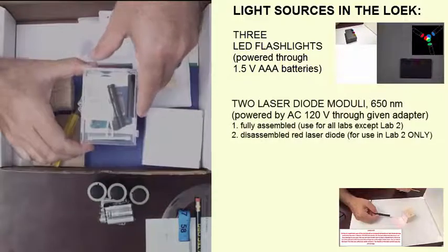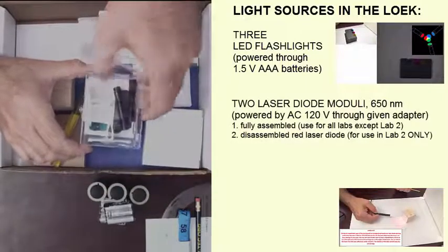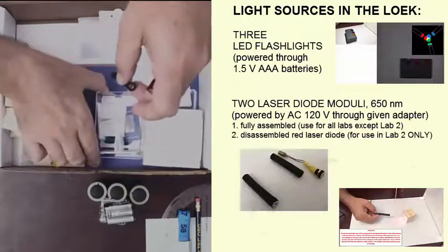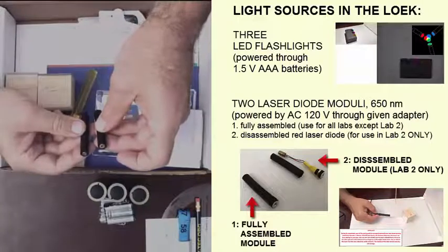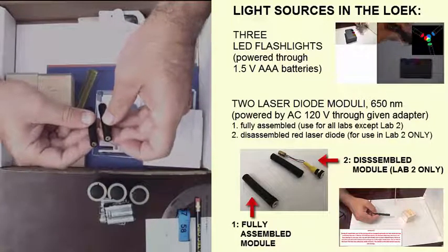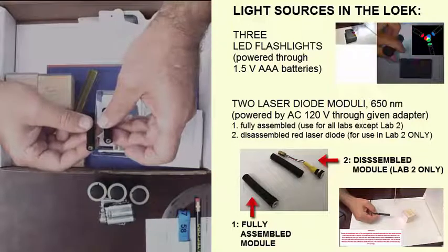And then in addition to the 3 LED flashlights, you're also given 2 red laser diode modules that are here. These 2 laser diode modules will be used to produce a laser light that's going to be used in many experiments as a part of this series.